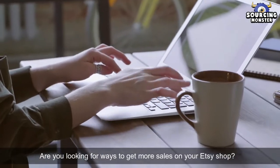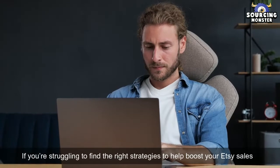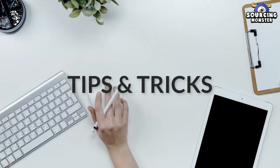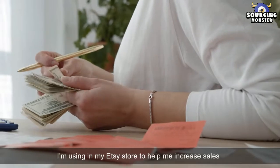Are you looking for ways to get more sales on your Etsy shop? If you are struggling to find the right strategies to help boost your Etsy sales, then let me show you what kind of tips and tricks I'm using in my Etsy store to help me increase sales.